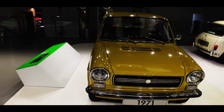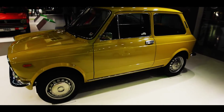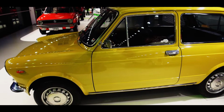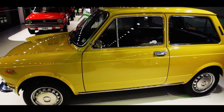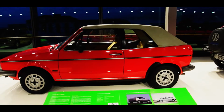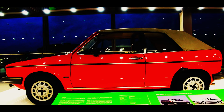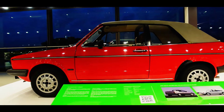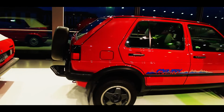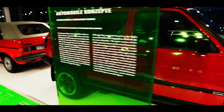Auto Bianchi. Some of these cars, look at this car. They're so nice. You just forget how classic. I actually know someone who's got one of these, the country. So I'm gonna try and get some epic shots of it.